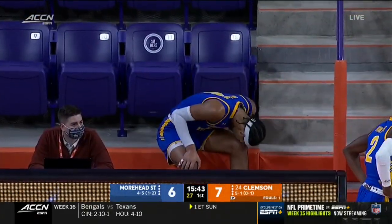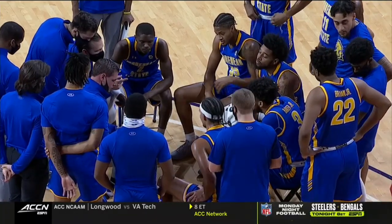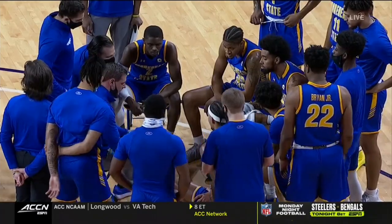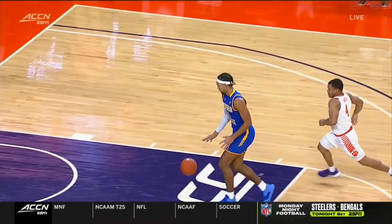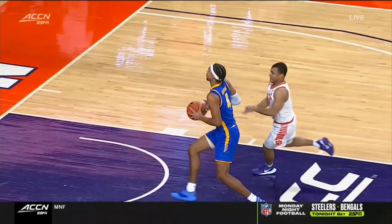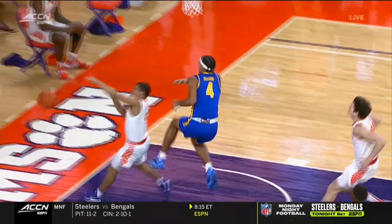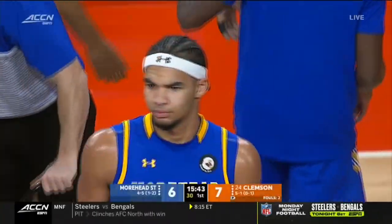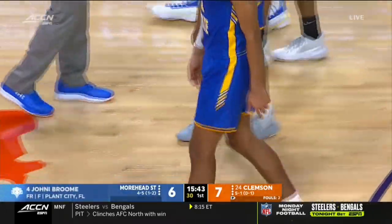Clemson flashing its trademark defense early. They've got a 1-point lead. Moments ago before we went to break, Janai Broome, the talented 6'10 freshman out of Florida who has been Morehead State's best player, looked like he may have hurt that right leg going up here. Take another look. Honor knocks it away. That right leg, a little bit of an awkward lift, and Broome was seen holding it after the play. He grabbed it right away as soon as that ankle and knee buckled. It's great to see him walking it off.